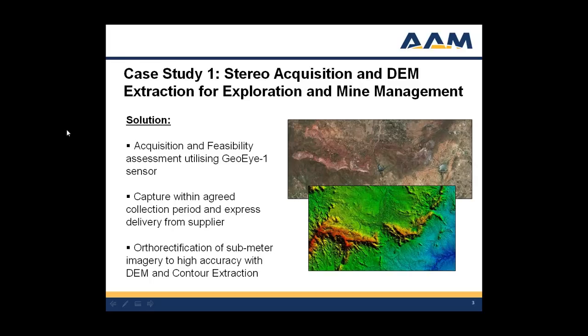The acquisition was programmed, and following a number of attempts made during that collection period, successful acquisition of stereo imagery for each location was achieved, meeting the agreed specification and also conforming with GeoWise minimum quality standards. The imagery was then available for download by AAM via FTP within just 3 days from capture, which kept the project on track for on-time delivery, and the next phase of the project could then commence.